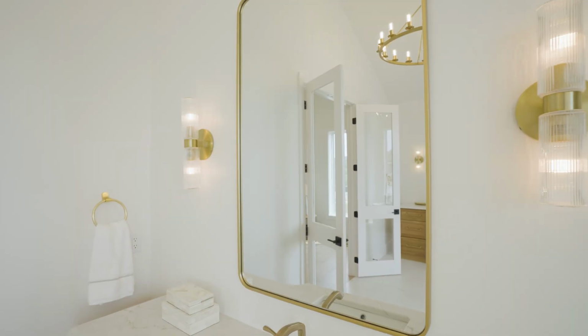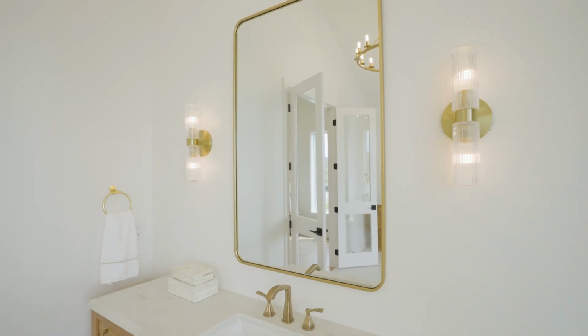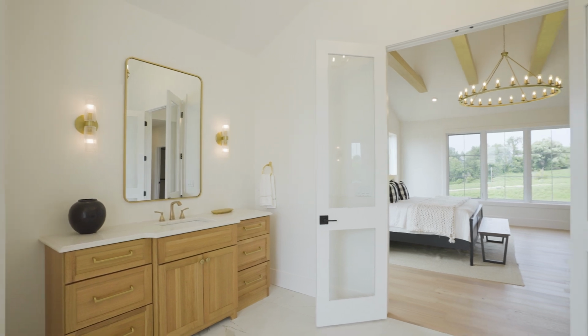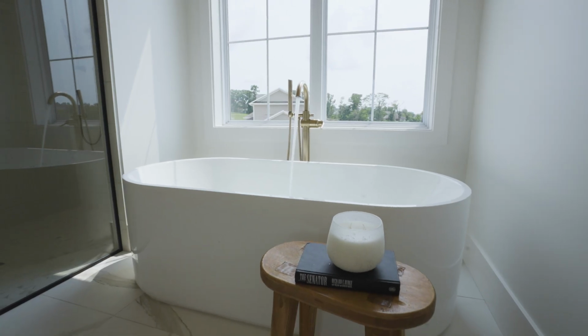This is the bathroom to have a party in. Look at the size of this bathroom. This is the bathroom after a long day of work, after you do your workout in the morning, when you're getting ready to go to work and you just don't want to go to work. You come in here and you feel like you can own the day.